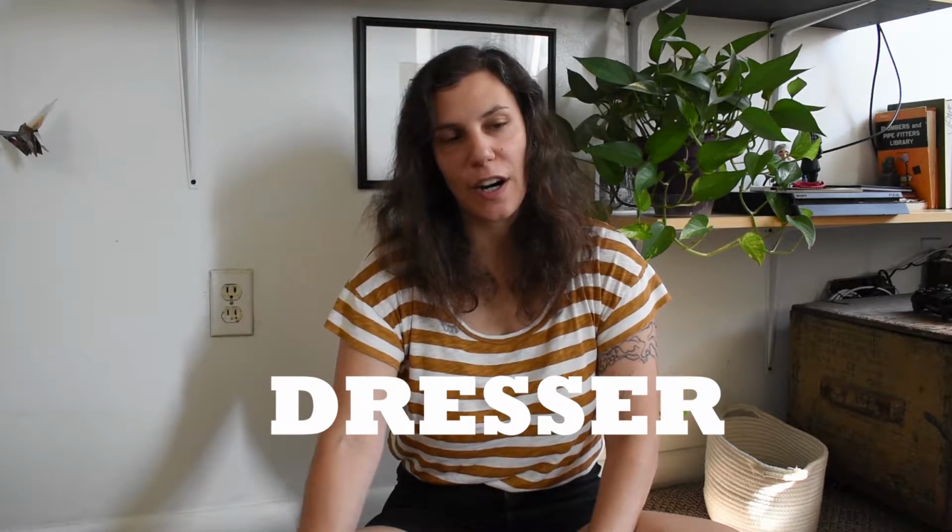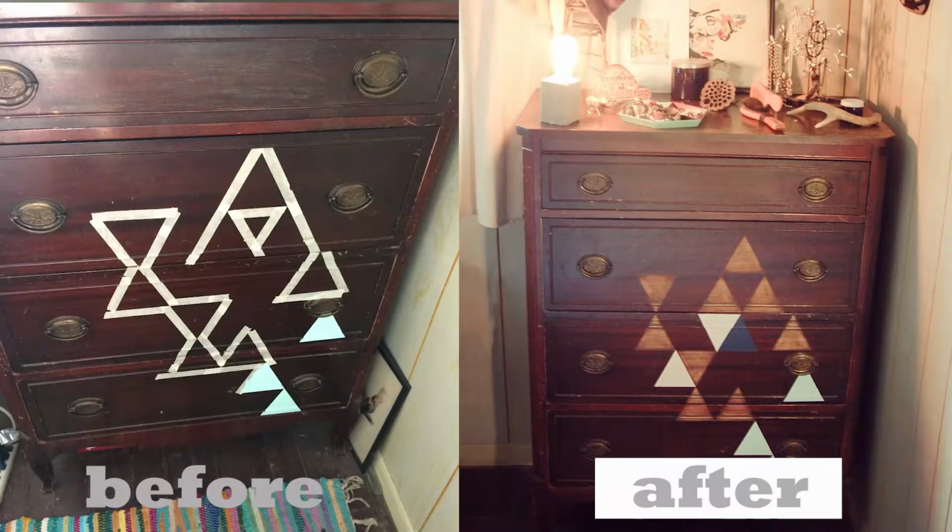The next item is the dresser that I use for my clothes. It was a piece originally from my grandmother. I didn't do too much to it because I already really liked the wood finish, but I just kind of taped out triangles and got the idea of the design from Pinterest. And then some of the spaces I sanded, some of the spaces I painted with a light blue paint that we already had from painting our back kitchen wall, and then a couple other paints that my aunt had for a beach project. I really love how this turned out.